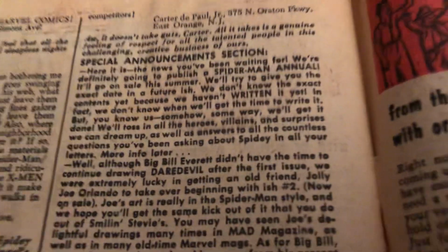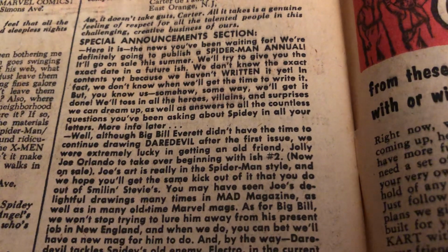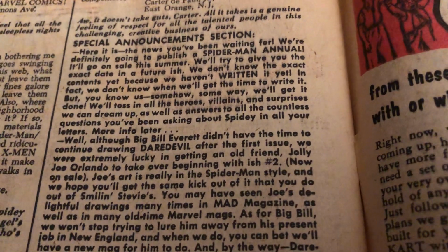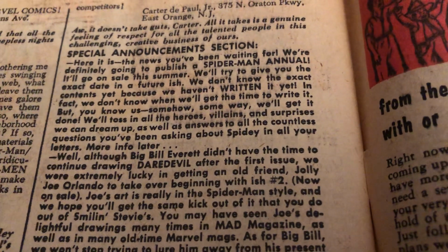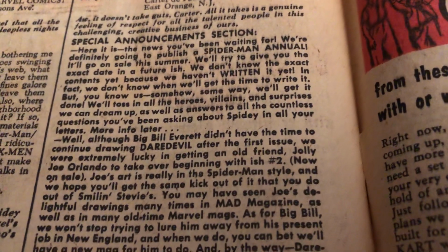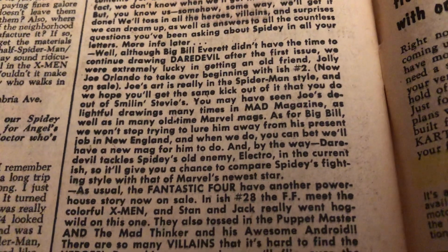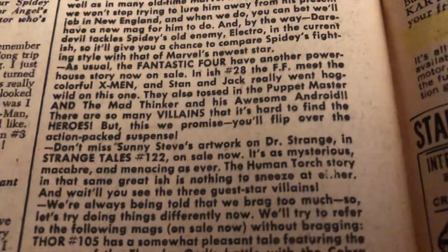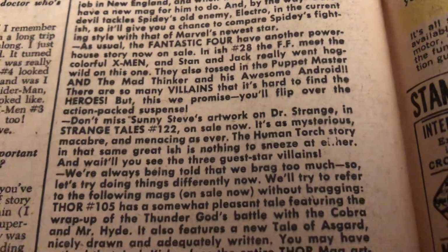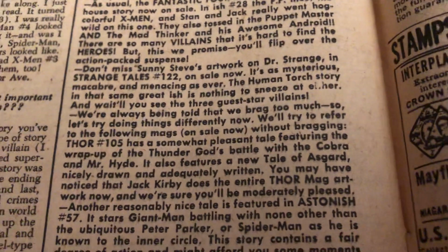That special announcements section's always cool. Because they had this before. Later on, they'd have a whole page, what they call the Bullpen Bulletins page, and then the Marvel checklist. So they're talking about, they're going to have the Spider-Man annual. That's with the Sinister Six. And they have great pinups in that. Talking about Daredevil. So he's on number 2. There's that FF, the X-Men and everybody in there. Strange Tales, Doctor Strange, Human Torch.